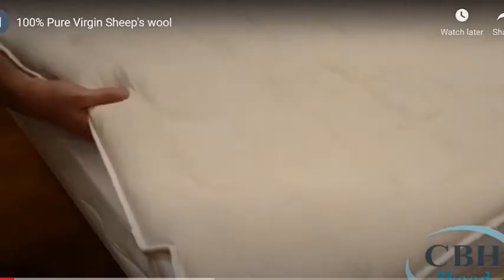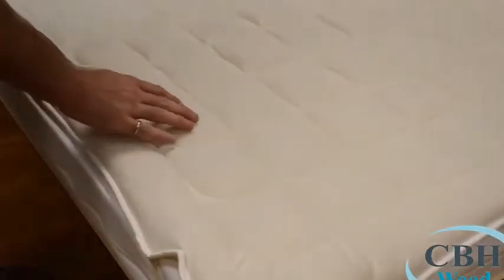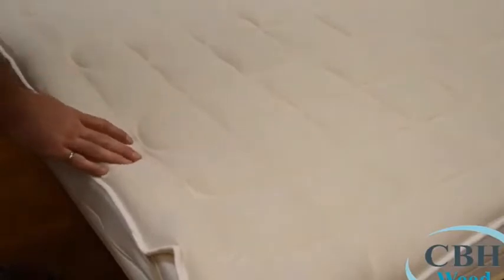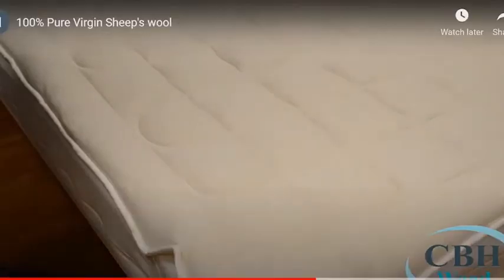We also provide a 100% natural sheep wool topper with our mattress. You can see here it is stitched inside of cotton again, organic cotton. And the nice thing about sheep wool is that it can hold up to 3 times its own weight in moisture. So when you sweat at night or you spill something onto your bed, it catches it, and then it has a mechanism inside so that it cleans itself out throughout the day, so that the next night when you go back to bed, you're sleeping on a clean bed.